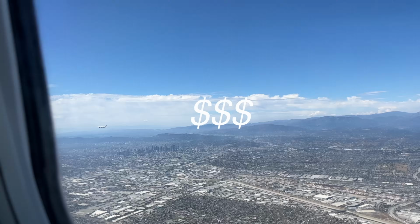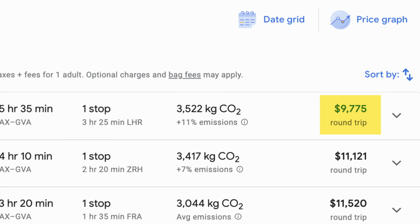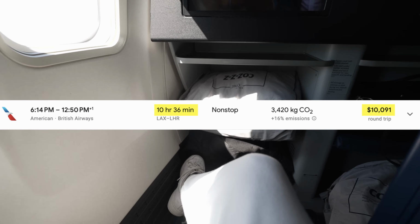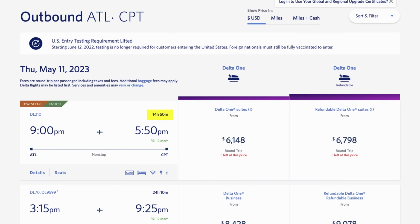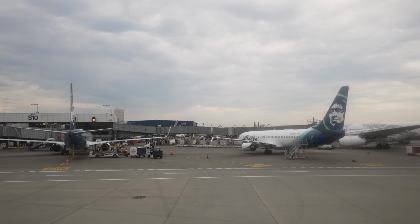So yes, it's a lot, but for the amount of hours being flown, it was a better value than a lot of international flights I've looked at. I like to look for fun, and so often I see first class to Europe is like $10,000 for only a 10-hour flight. So I was actually surprised to see that this, a longer flight, was less expensive, but yeah, it's still crazy. However, there are ways that people are able to get these flights extremely discounted, so I'll talk about that later in the video.